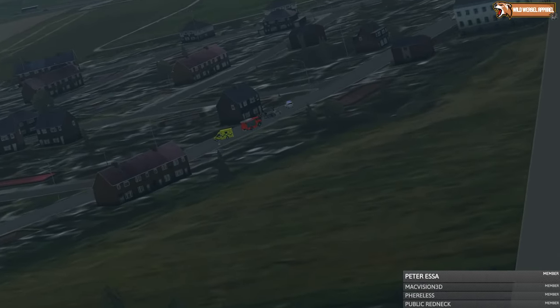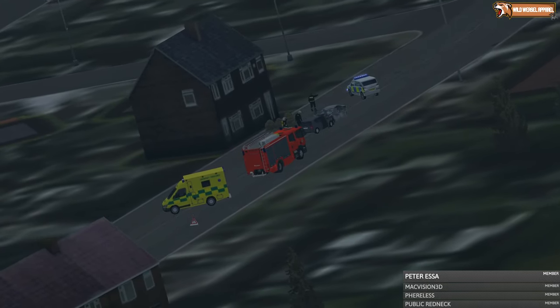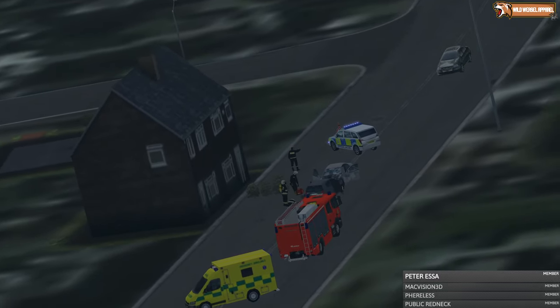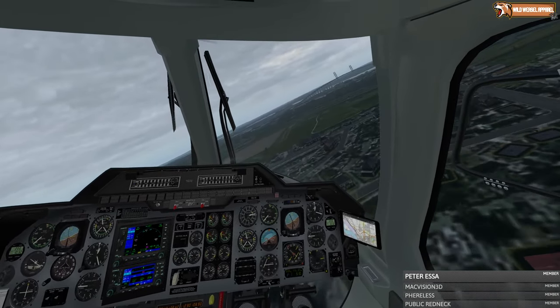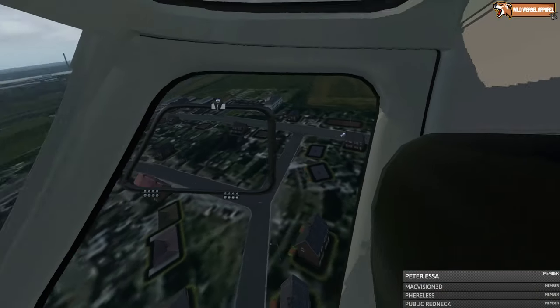Alright, there is our incident scene right there, guys. Those two cars have crashed into each other. The wind is 130 at 11, so we're going to come around.